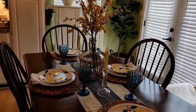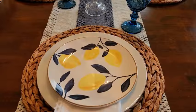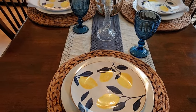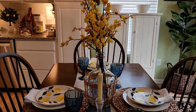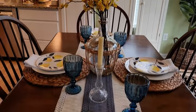Okay, I've decorated my kitchen table. It's kind of blue and yellow. I really love these plates. I got these at Kirkland's. They're blue and yellow. I thought they were lovely with the lemons on them. And the glasses are from Amazon. And I really love the flowers too. Those were from Amazon. Really pretty yellow.